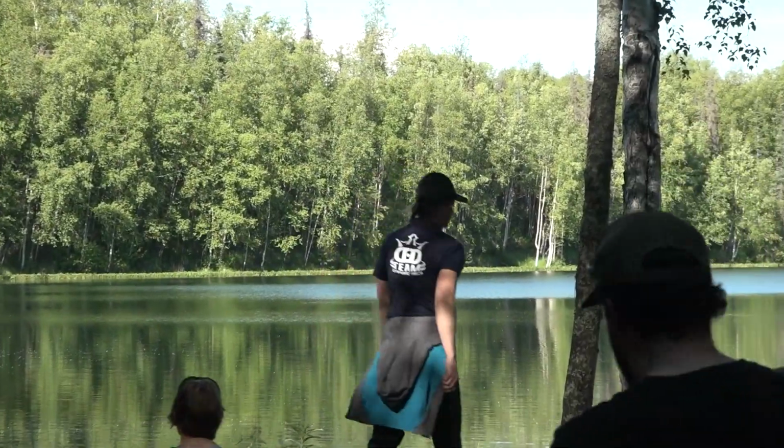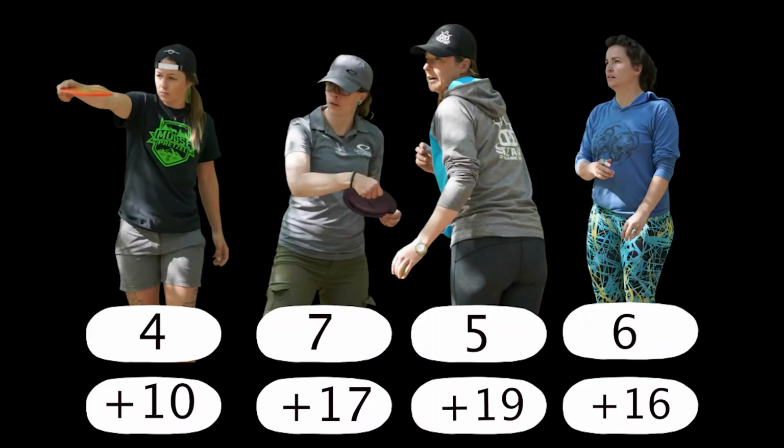Couple semi-defeated tap-ins from a few of us there who struggled on 16. Yeah, we got a 4. We got a small straight there. A 4, 5, 6, and a 7.